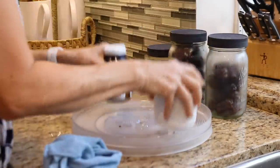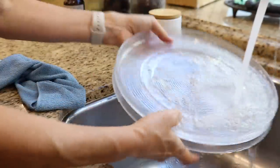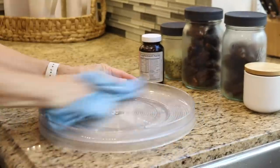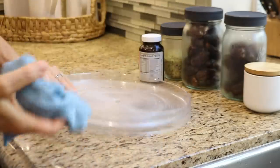I rinse out the organizers if they're full of crumbs or spills, but otherwise I just wipe them off with a damp microfiber cloth. And I try to spot clean any spills that I find to help keep the fridge clean, so that way it only takes a few minutes to wipe out the fridge.